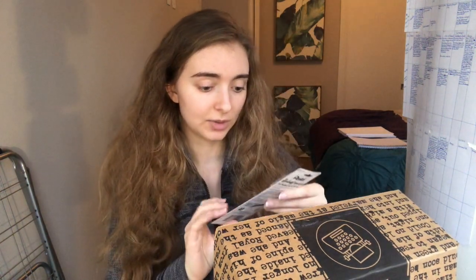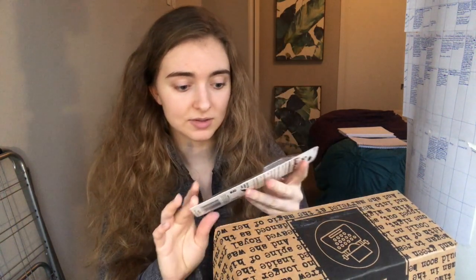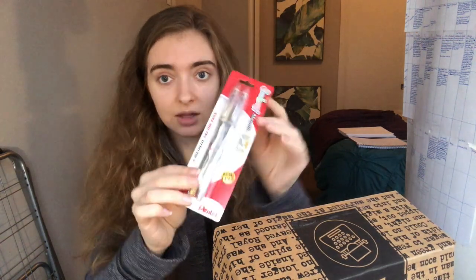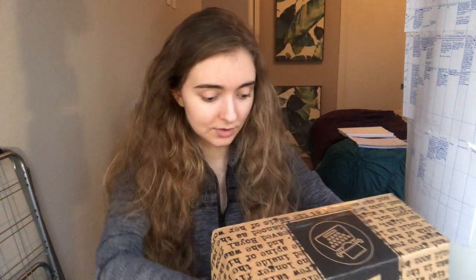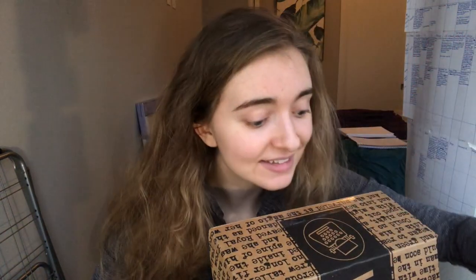And then let's see here, we have 2 metallic pens from Pentel. And we have lots more crinkle paper, as always, which is excellent. I seriously want to save it and do something with it, but I don't know what I would do with it, just because there's always a lot of it in the boxes.